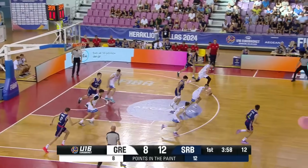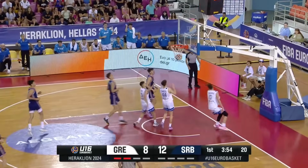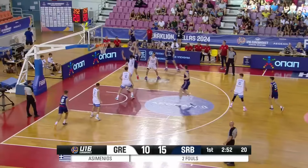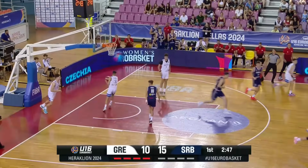Oh, nice defense. Almost an unsportsmanlike. Looked like they were trying to hold him. 3-on-1. Driving in. Hatzilampro. He extended his hands as opposed to just getting set. Ivkovic pass to Pavlovic. Wow. What a game he's had.